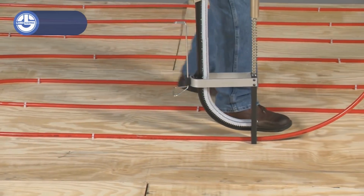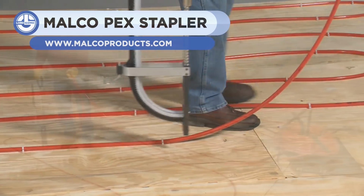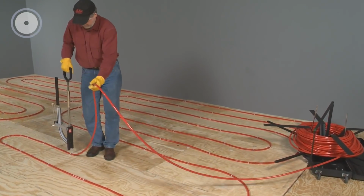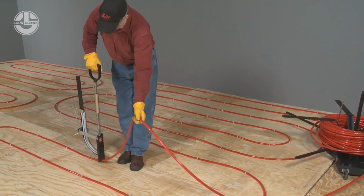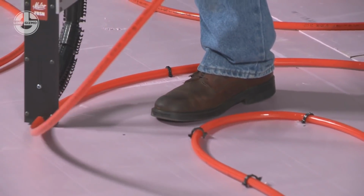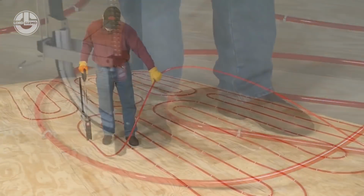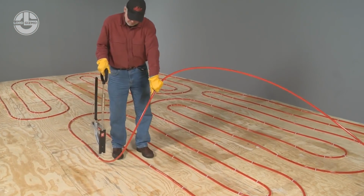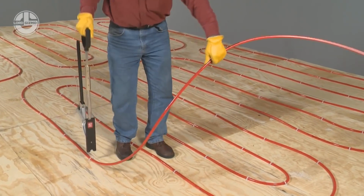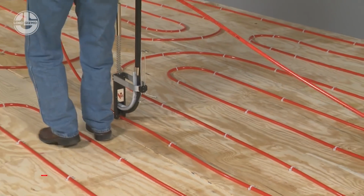The MALCO PWS1 PEX stapler is ideal for installing in-floor radiant heating. This lightweight and portable manual stapler has a magazine feed and works from a standing position to quickly secure a PEX pipe layout to a wooden subfloor or foam board base. The stapler head holds the PEX in place while staples are fed to the plunger assembly via a non-stick polymer slide. To improve the smoothness of the stapling action, loading strips of 25 staples are joined together flush with a clean plastic weld.